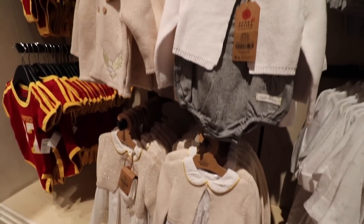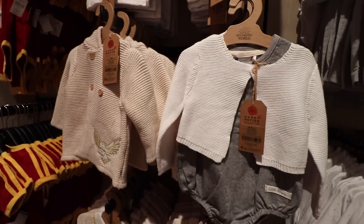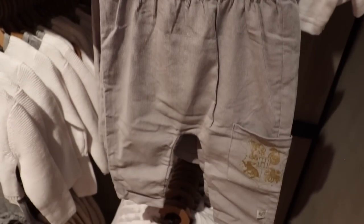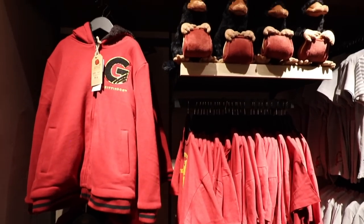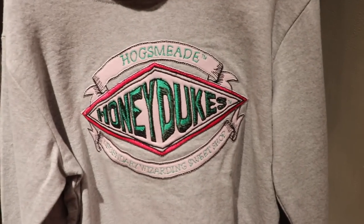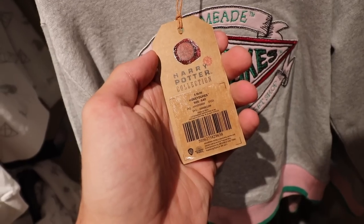How cute are these baby cardigans and sweaters? And they are $30 each. $30 for this onesie, and $35 for this super cute owl set. There are even Harry Potter New York themed items for your kids. This has to be one of the cutest things I've ever seen. This Honeydukes hoodie for your child, $50.